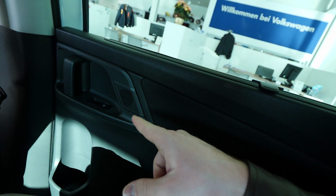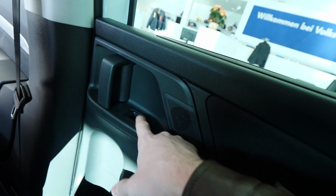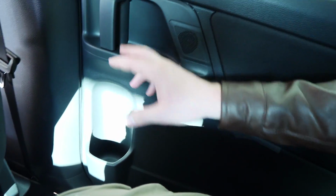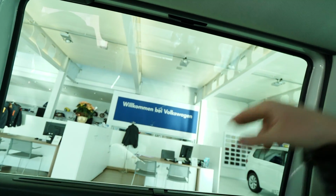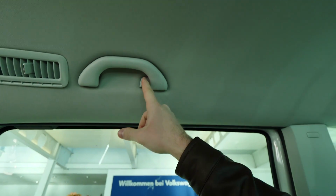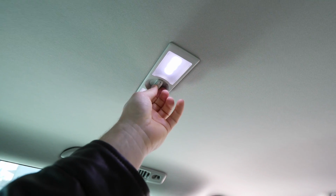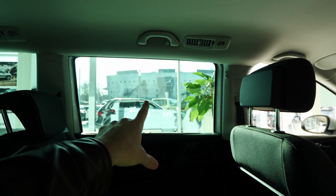Then going inside the car, closing the door from here. Pretty simple. Now I have a button for the windows right here, and then we have a small speaker, and soft material here where my arm is. We have soft leather and soft material, and a little cup holder there, and up here we have even this solar protection and a huge window. I feel like I'm not in the car with this huge window. Handle, hook, vents up here on the roof. LED lights even here on the second row. Quite awesome.